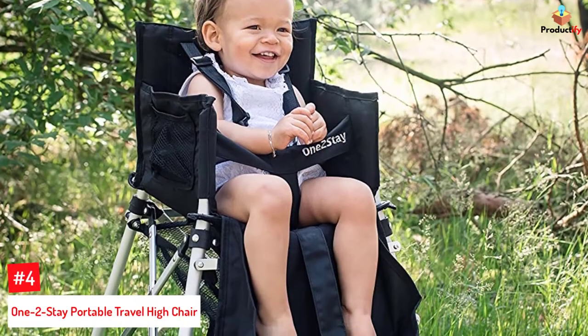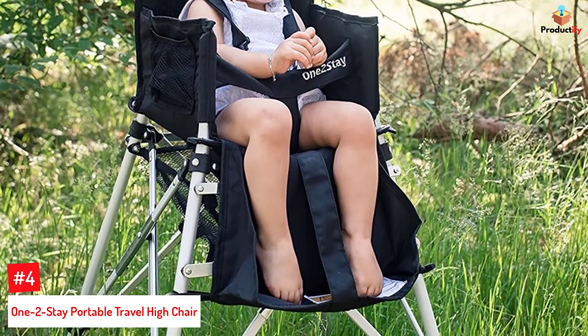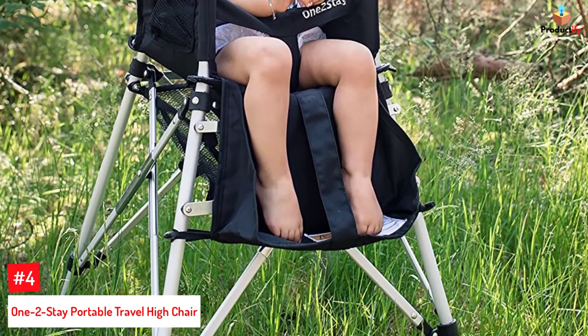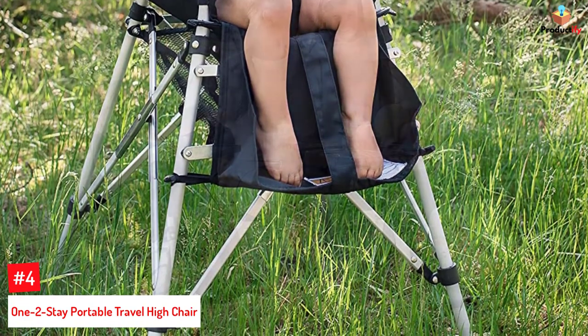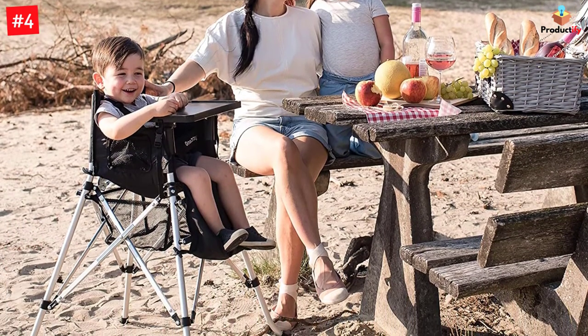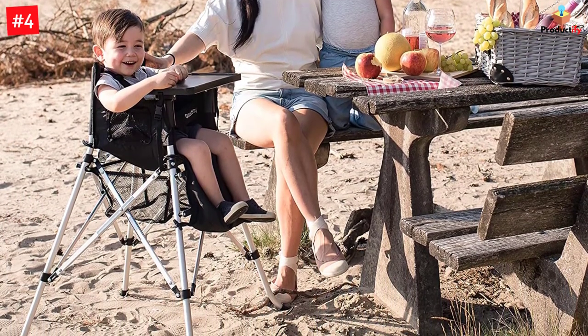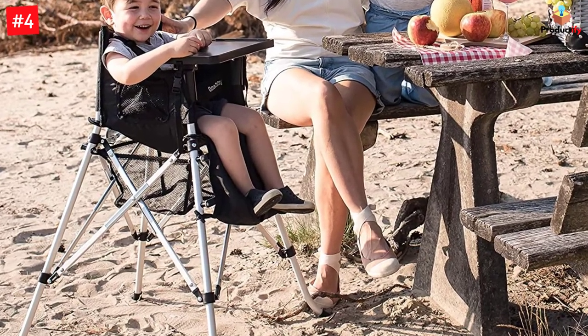Number 4. 1-2 Stay Portable Travel High Chair. It's compact, lightweight, and safe, and that's what makes the 1-2 Stay Portable Travel High Chair one of the best foldable high chairs for you. The secure chair weighs about 5.5 pounds and comes with a comfortable carrying bag that you can take with you whenever you're heading out. It also has a dual locking system that is hidden to avoid accidental collapsing, as well as a 5-point harness for added security.